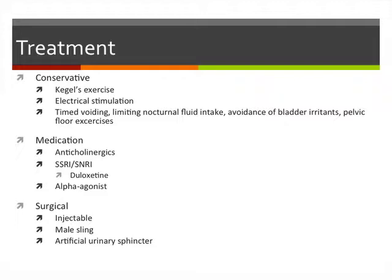Medications that have been shown to have some effect: anticholinergics, SNRIs like duloxetine. So duloxetine is presumed to work by increasing the tone of your pelvic floor muscles by stimulating Onuf's nucleus, and then alpha agonists as well. So surgical therapies include injectable agents, the male sling, and the artificial sphincters.